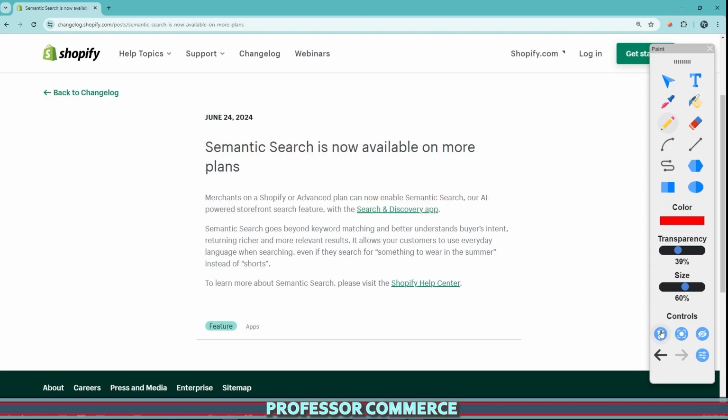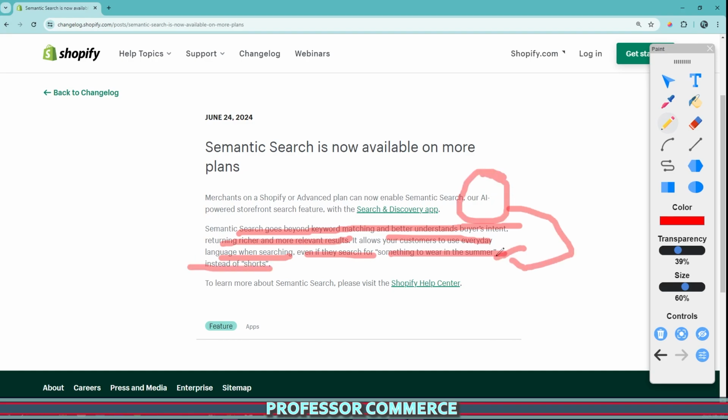So there's a nice little summary here which says semantic search goes beyond keyword matching and better understands buyers' intent, returning richer and more relevant results. It allows your customer to use everyday language when searching, even if they search for something to wear in summer instead of shorts. The AI will understand the intent behind this and help provide the customer with relevant products to that search, which is amazing.